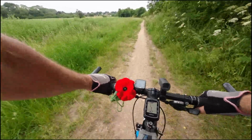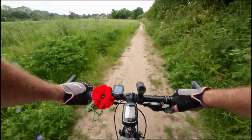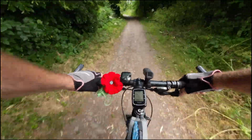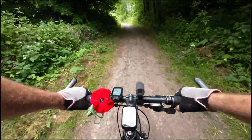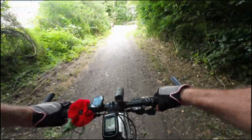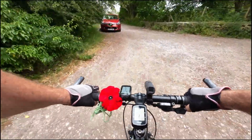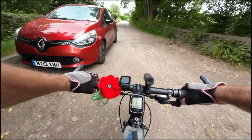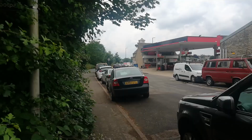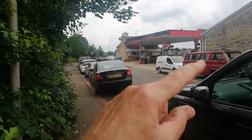This is certainly nicer than being on that really busy A road. I remember that from previous rides, not very nice at all. Left to farmland and it definitely feels like I'm approaching a residential area now. Off the left looks like it might be a drive, yeah. Phew. Back on tarmac.